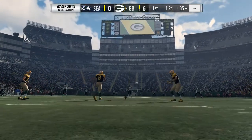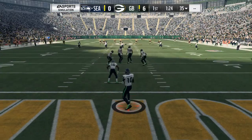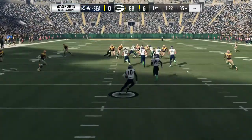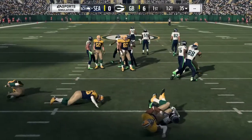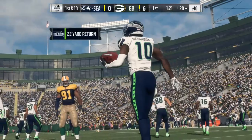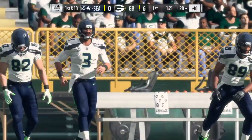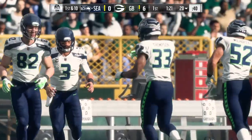Crosby on now to kick it away. Fielded about a yard deep. And heavy contact. He is knocked down hard right at the 20. The Seahawks offense now, they get ready to come back onto the field.